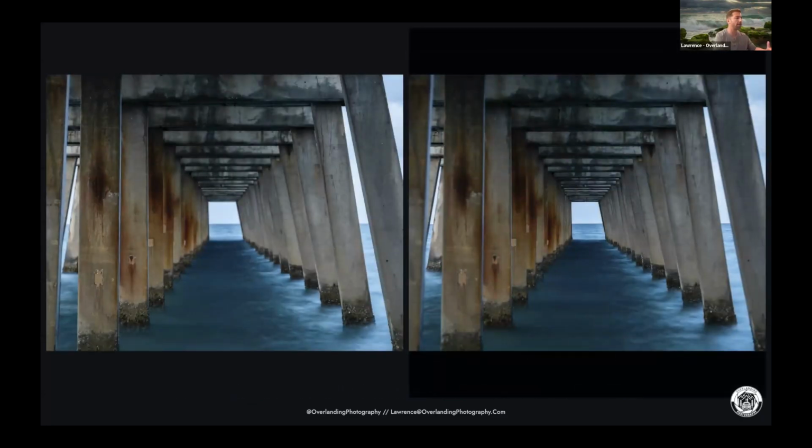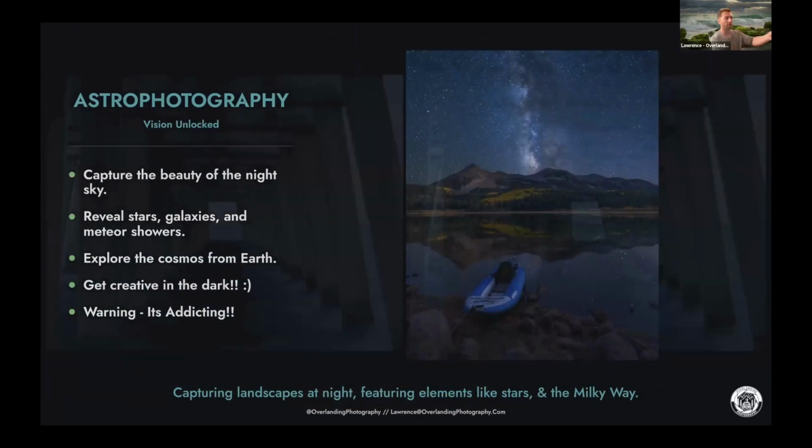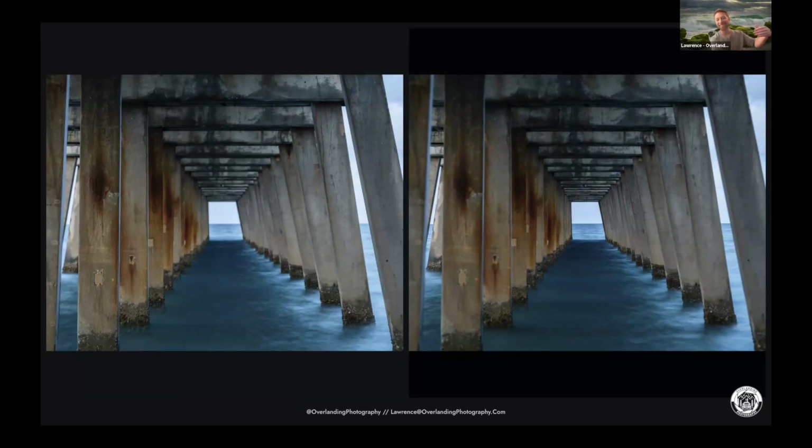So here you can see another example of focus stacking where it's mandatory. On the left, you can see the first shot when I focused on that front pole of the pier, nothing else is in focus. And then if you look on the right, when I focus to the back, the front is not in focus. I actually forgot to add the photo of the complete image to the presentation. But I think you guys are starting to get the point of why focus stacking is important, and why it's a creative measure that I employ a lot of times.